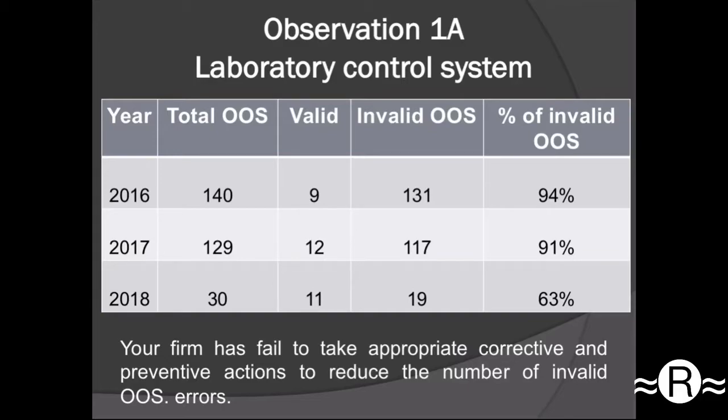As you can see on the screen, for the year 2016 total 140 OOS were logged and out of 140, 131 were invalid. Similarly, for the year 2017, total 129 OOS were logged and out of 129, 117 OOS were invalid. Coming to the year 2018, till March, total 30 OOS were logged and out of 30 OOS, 19 were invalid. So what the auditor observed is that the invalid OOS percentage is very high and all those invalid OOS are contributed because of analyst errors.